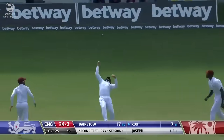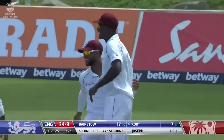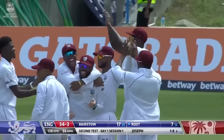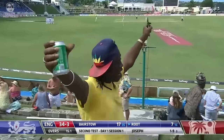Oh my goodness, what a delivery. What a catch. A parry, teamwork in the slips. What a brute of a delivery for Joe Root to try and deal with. Well, how do you play that? Nigh on impossible, but fabulous from that slip cordon.